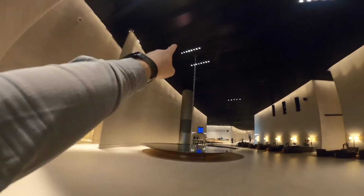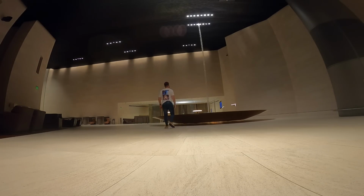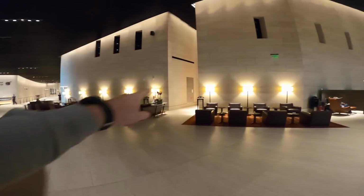Let's go through now, and you can basically see the central piece of this lounge, which is this beautiful water feature that goes right from the ceiling down to the ground, creating such an epic effect. Through there's a cinema, as you do. Let's just have a quick look around here.